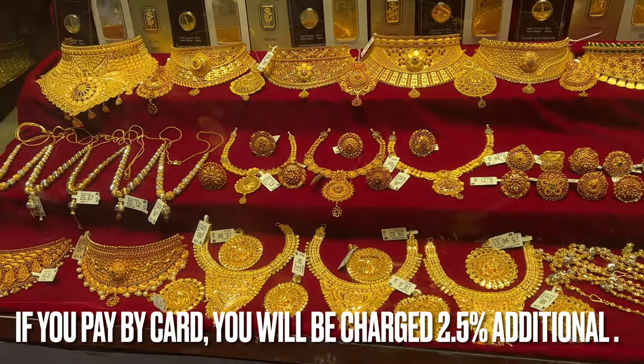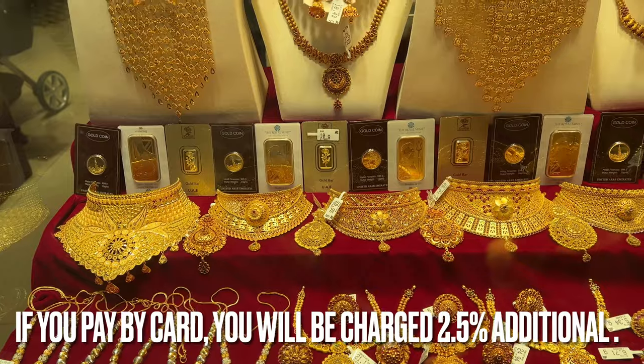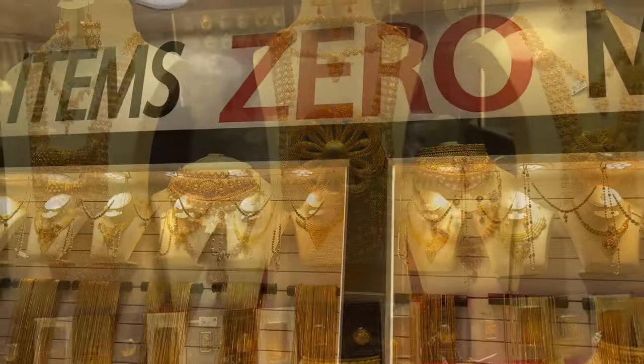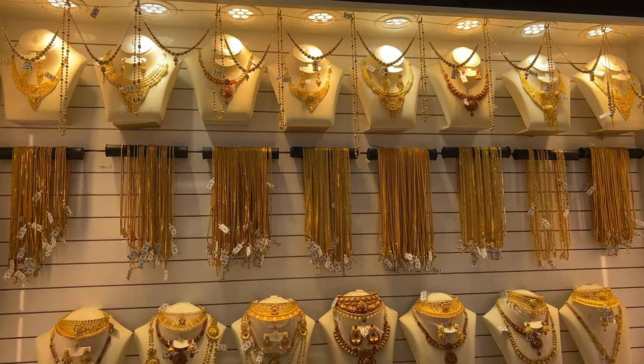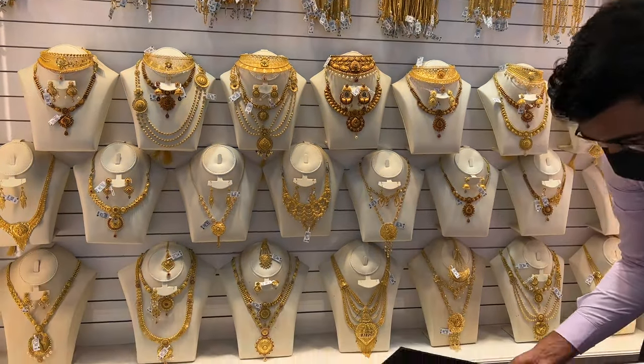So make sure to take your debit cards with you, as there are ATMs nearby. But you may find a queue here, so either you carry cash or go in the off hours to avoid rush. I would suggest you to go early in the morning at shop opening timings, say around 10 a.m. Even if you're late, don't worry, they have many salesmen and staffs are very friendly.